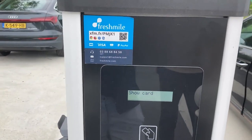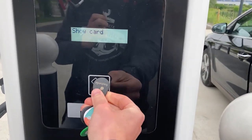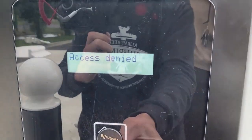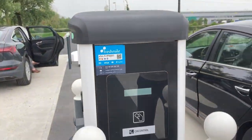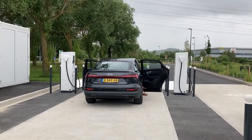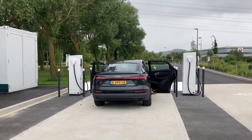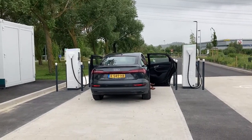And when you think that at this Fresh Mile charger, you can just use your Fresh Mile badge to do some type 2 charging, access denied. No type 2 for us. We have to wait for the Audi to finish. Luckily, it is going fast, but they have a big battery, so we still need to wait a long time.